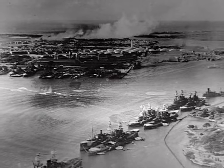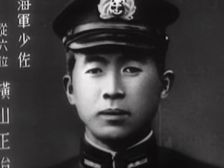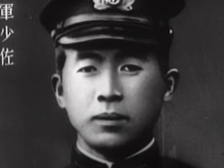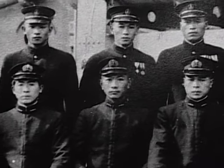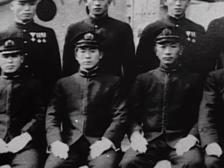While some historians remain skeptical, that analysis could explain a message that Dewa received on the night of the 7th, more than 12 hours after the attack. It came from his friend, Ensign Yokoyama. Successful surprise attack. Then silence. Yokoyama's sub never made the rendezvous, and neither did any of the others.